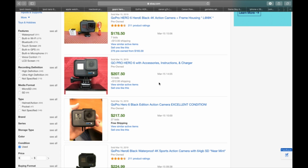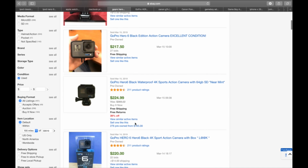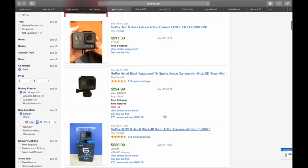Usually, once the new one comes out, they drop down to about $200 to $210, and that's right where the GoPro 6 is. This is a year old. This came out in 2018, maybe 2017. I think it was 2018, but they're worth about $210, $220. When this was brand new, it ran $400. It was $399. Now they're selling for $200, $220.